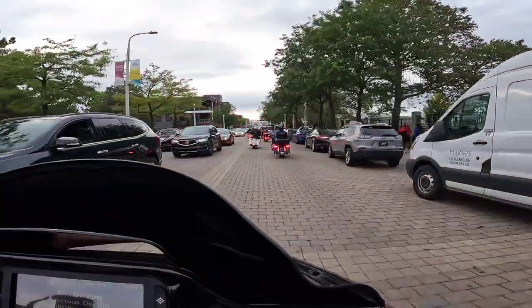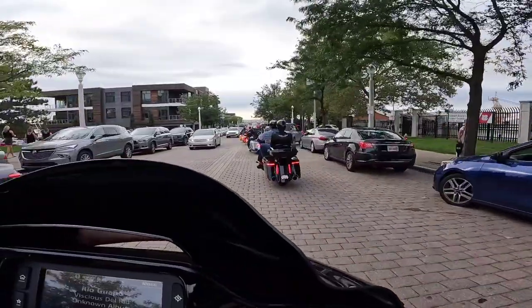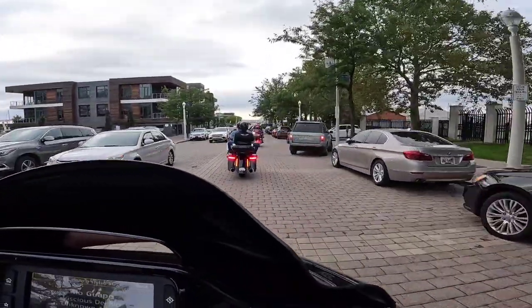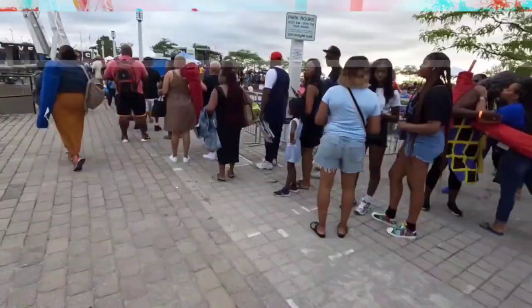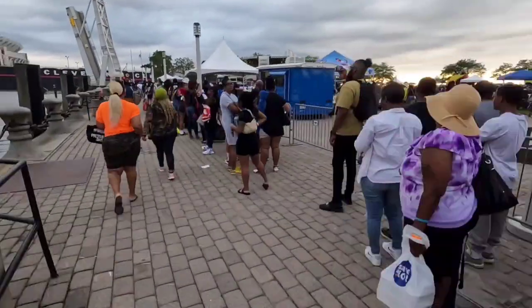The takeover continues. The Cleveland takeover continues. We are at the pier right now, right at the water on Lake Erie. Man, the takeover of Cleveland continues.